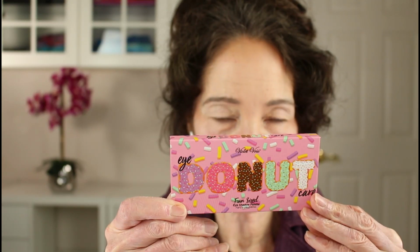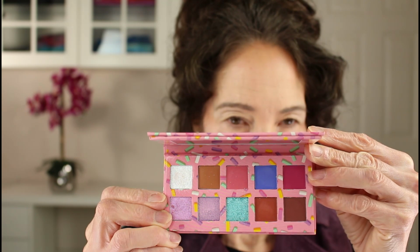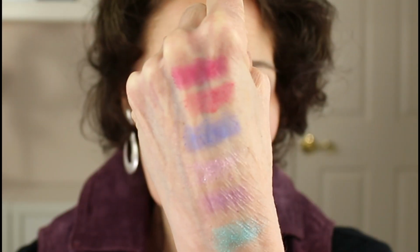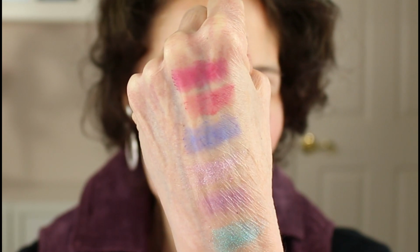So here are the 2 eyeshadow palettes that I purchased, which I'd been eyeing for quite some time. Violet Voss's I Do Not Care fun-sized eyeshadow palette, and here it is. Here's what it looks like on the outside, and here are the gorgeous colors on the inside. Let me go ahead and swatch a few of these for you. So here's what those colors look like. I didn't swatch the brown since I thought you'd probably find the colorful shadows more interesting. And here is Natasha Denona's Sunrise palette, which is the other eyeshadow palette.